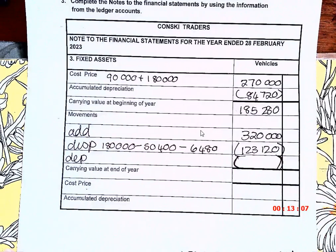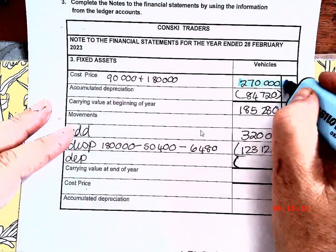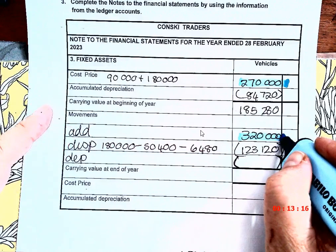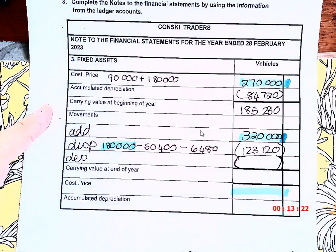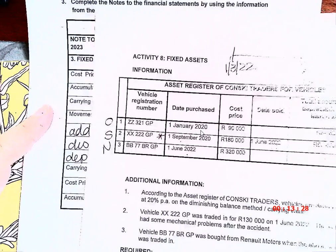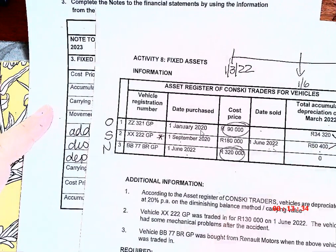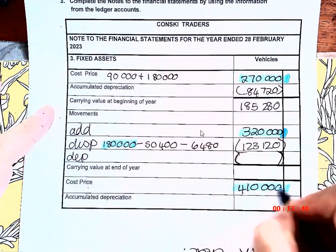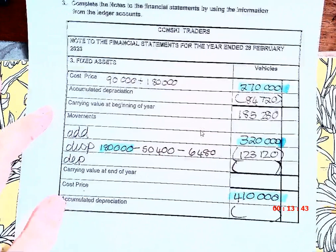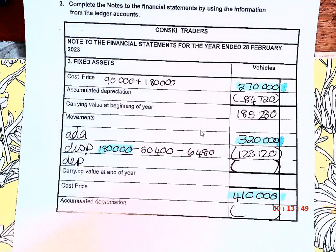Okay, then I need my depreciation, which I will do for you now. Cost price, I just follow all my cost prices. So I've got a 270 plus 320 minus 180 gives me the cost, which is what? Oh, guess what? They gave it to me separately. So which is the ones I have left the end of the year? The old and the new. Can you see it's 14? And then I need the accumulated. Now up until here, you must not have a problem.